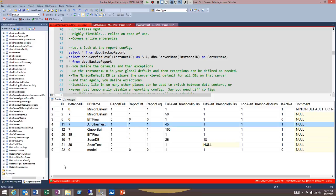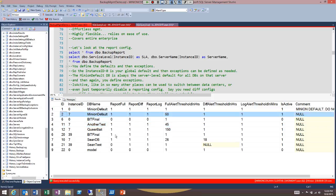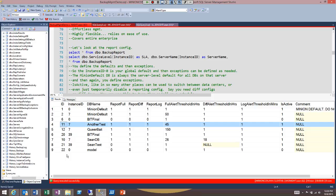So while I want every single database to get these settings, I want these databases here, and then the other one down there, one of them gets 45 and one of them gets 150, right? But I could also turn off log reporting for one database on there, for a handful of databases on there. If, say, it's in simple mode for whatever reason, and I know I don't have log backups, right? Then, of course, I'll turn off the log reporting, right? Or if it's for something like, oh, I don't know, TempDB or model or something like that, right? We're going to see some of this in a little bit.